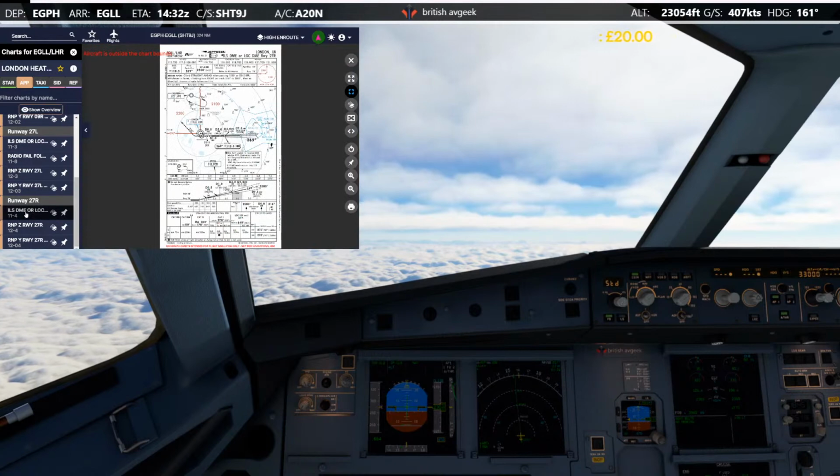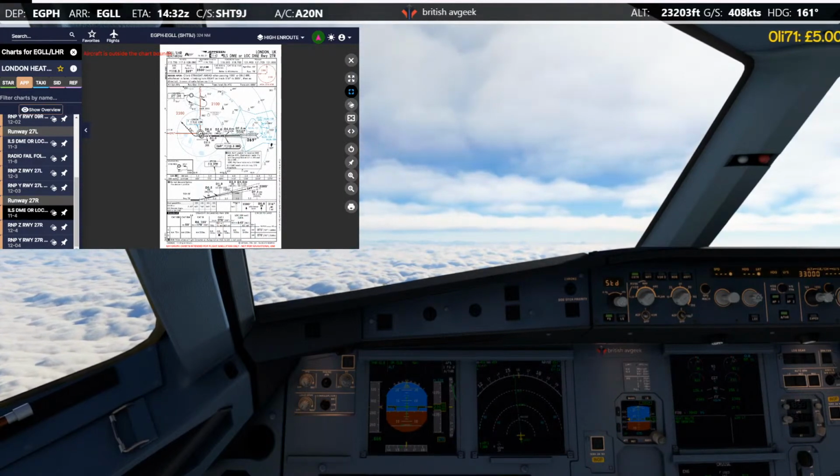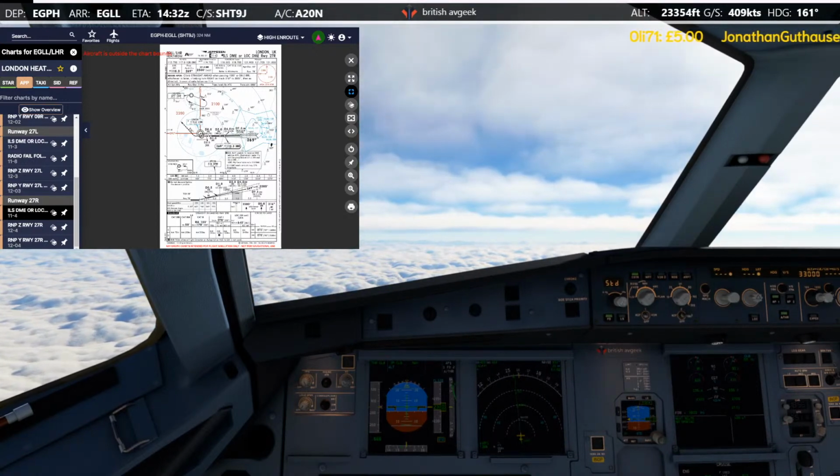I think we'll be expecting 27 right. Let's have a little look at Flightradar. No, that's flightsim.to. Too many similarities. There we go.